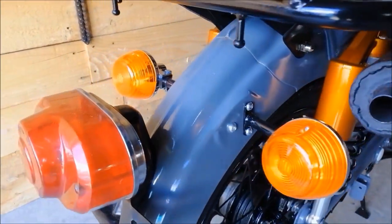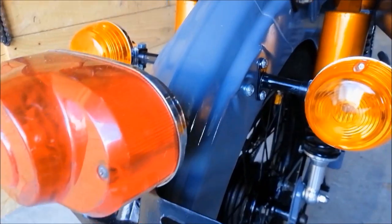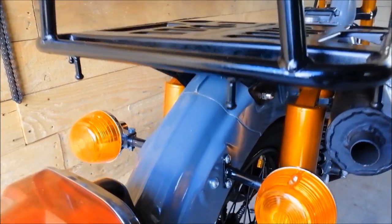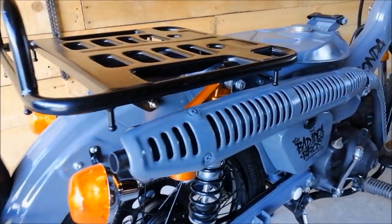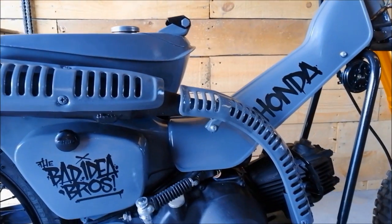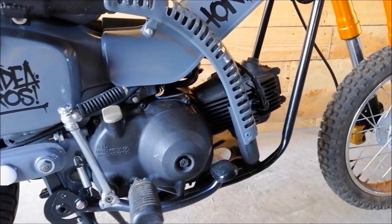Further to that, I can't remember if I've mentioned this or not, but I've now made the brackets for the indicator mounts. That took a lot longer than anticipated, but I'm really happy with how it's turned out. Looks kind of factory. Moving forward, you can see the exhaust is now on the bike, so that's all color-coded. The exhaust itself has been heat treated, same ceramic coating as the engine. So that's all on and done.